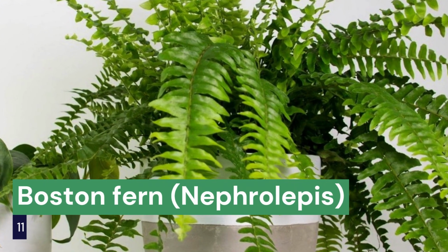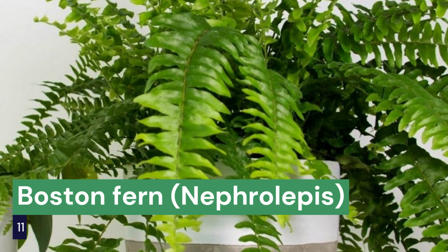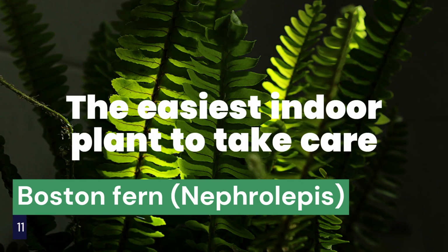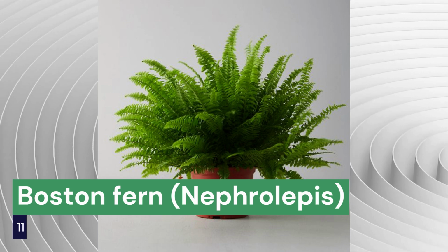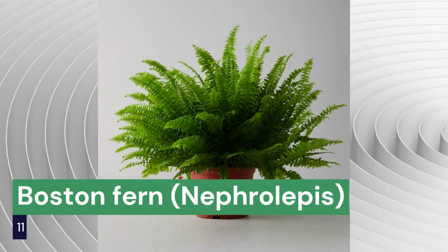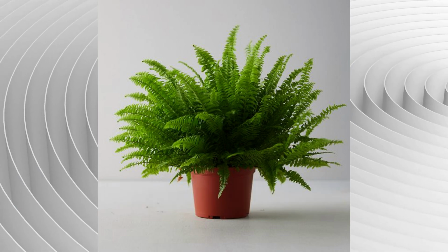Nephrolepis always reminds us of Jurassic Park with its primitive and somehow ancient appearance. These ferns can be a universally safe indoor plant for cats and dogs. Not only are they non-toxic and look great in hanging baskets, but they are one of the few indoor plants that are least likely to cause gastrointestinal distress or stomach cramps if swallowed by your four-legged friend.